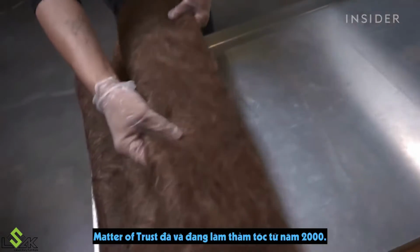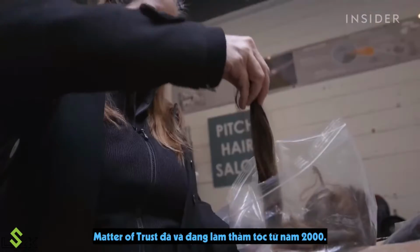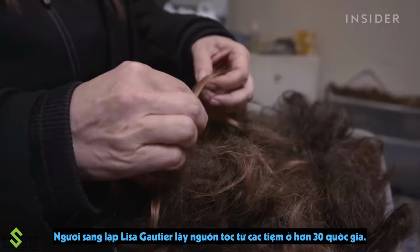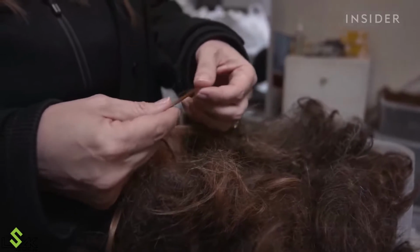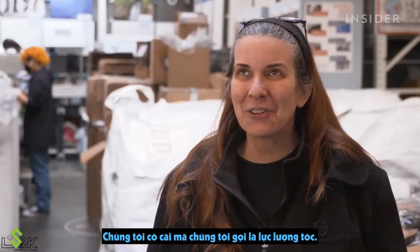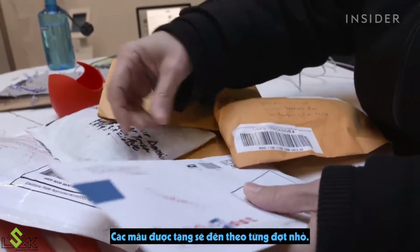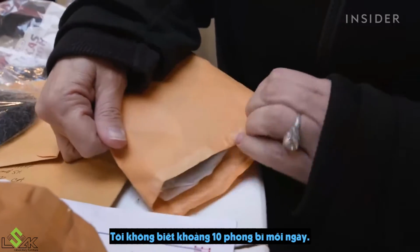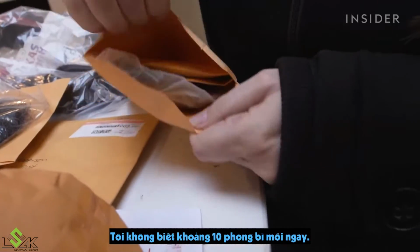Matter of Trust has been making hair mats since the year 2000. Founder Lisa Gauthier sources hair from salons in over 30 countries. We have what we call the hair force. The donated clippings arrive in small batches. People mail this in every day. We get roughly 10 or so envelopes a day.